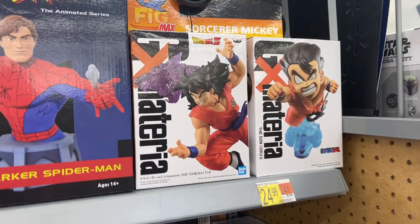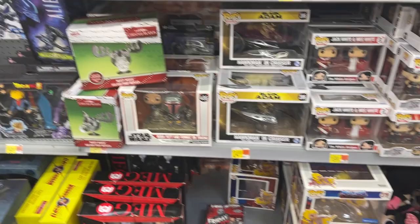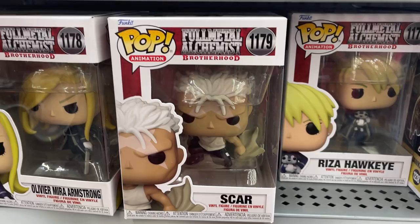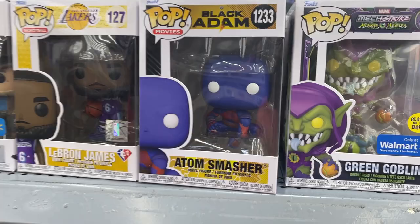New World Order. Got the White Stripes. A lot of artists. Funko this morning. And we got a few more over here. Black Adam. Full Metal. Alchemist. Little Funko. Little producer or artist there. Got some LeBron James, like little all-star. Looks like maybe an all-star.